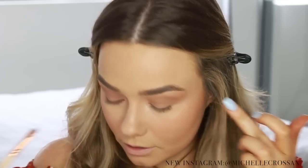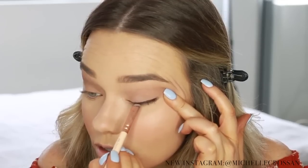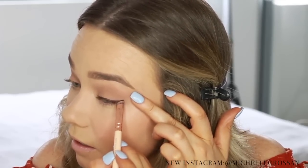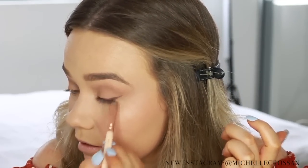It's going to be hard to do without being really close to the mirror. So if I mess this up, it's because I'm not really close to a mirror. I'm trying to show you guys what I'm doing. I just kind of stamp that along my lash line. And then I don't create a wing at the end. I wouldn't call this a proper wing. It's kind of like a soft smudgy wing, just to elongate the eye.